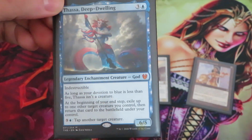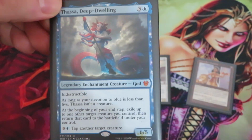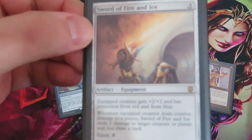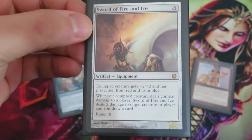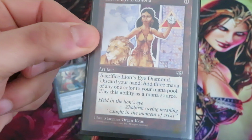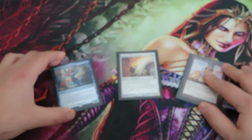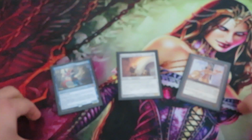So, as I said, Thassa, Deep-Dwelling is one of the last mythic cards released for Magic: The Gathering, from Theros Beyond Death. The other one is the Sword of Fire and Ice, a rare card from Darksteel, quite an old set. And the other one is the Lion's Eye Diamond, a Reserve List card from Mirage. As you can see, I chose three different cards at three different price points.